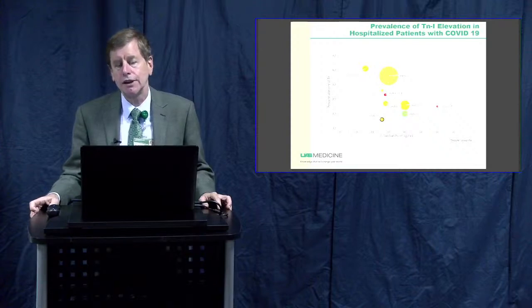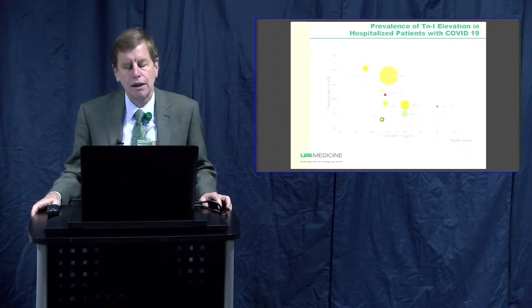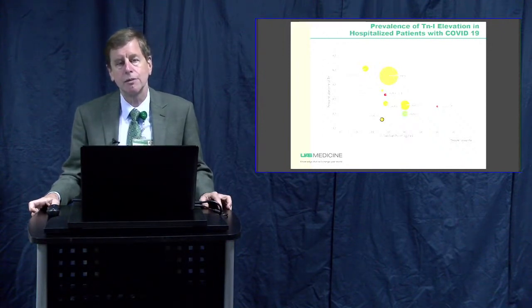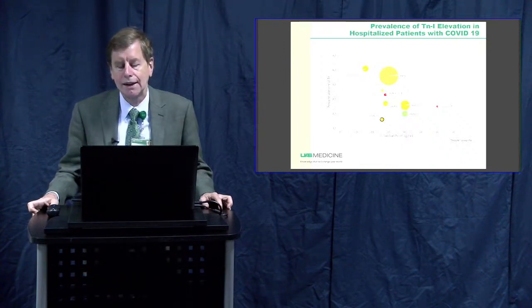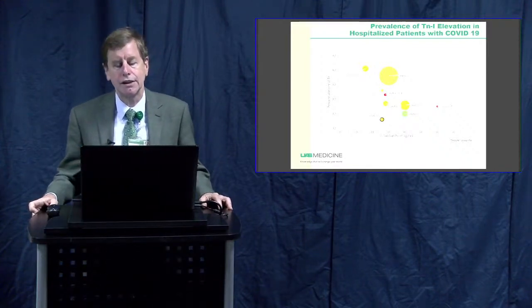So Wuhan 4 in the upper left, the cutoff they used was about 15 picograms per ml. Again, on the older assay, we can't even detect that. That's less than 0.01, so a very, very low level. It turns out that if you use a cutoff that's highly sensitive like that, 40% of your patients are going to be positive. On the other hand, if you look on the bottom right of the slide, the study labeled Seattle ICU, you can see they used a very insensitive troponin with a cutoff of 60, that's 0.06 on the old scale, and they only saw 15% despite the fact those were all hospitalized patients in the ICU.